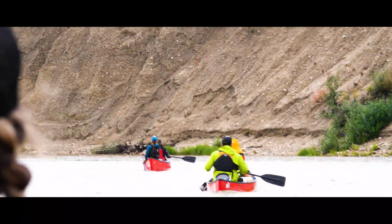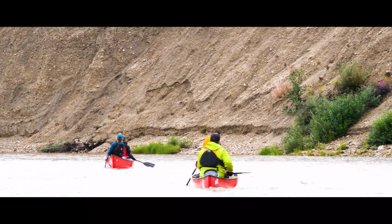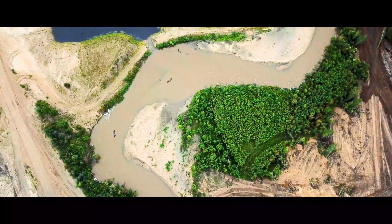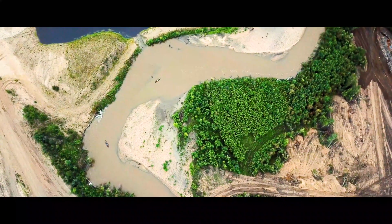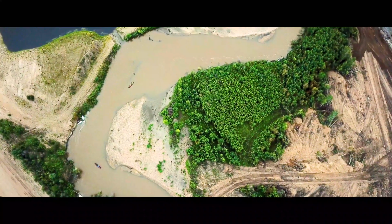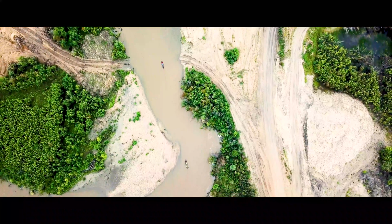When you couldn't hear equipment or mining in the area, it was more of a natural flowing river and not as many crazy trees falling down or big sweepers. But then when we got into pretty heavily active mine sites, you could see how the river has to maneuver around all of the new ground being pushed into it.